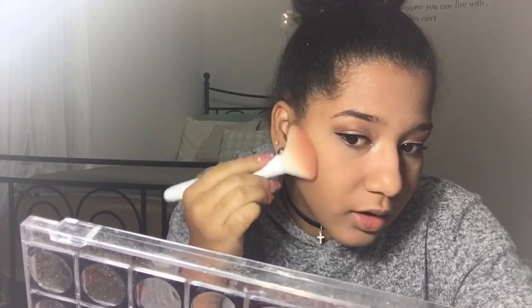and it's in the shade 85 Sun Beige. I'm gonna use my perfect Wet n Wild powder brush that doesn't leave little hairs on my face. Okay, so now I'm going to close this powder before it goes everywhere.